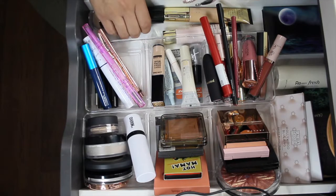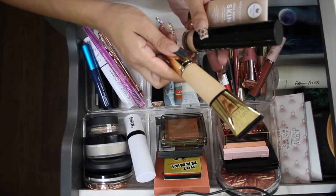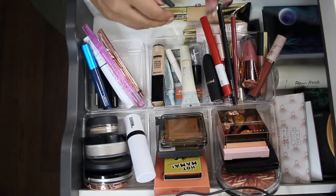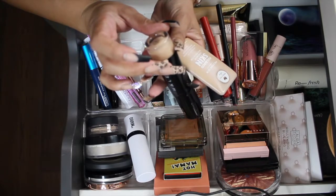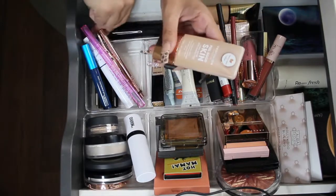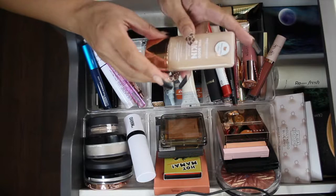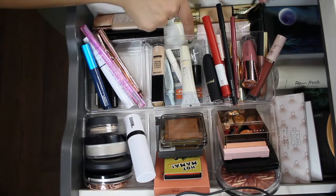Foundations, I have a lot. I have 3. I have the Estee Lauder Futurist Hydra Rescue Moisturizing Makeup Broad Spectrum SPF 45. This is in the shade 2 and 2 Buff. I have Hailey's Beauty Reform Liquid Luxe Luminous Finish Liquid Foundation in the shade 3.25. I do really like this one. And Profusion Feel Good Skin Longwear Skin Perfecting Foundation in the shade Medium 1 Warm Yellow. I haven't used this one yet. I just picked it up from Walmart not that long ago.